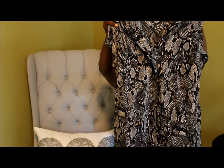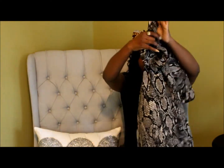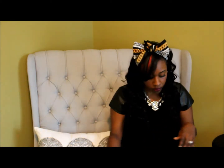Okay, the next item is this old nasty piece of snakeskin print New York and Company dress with double front pockets. I am swooned with this piece and I can't wait to wear it. I see it with some knee boots.